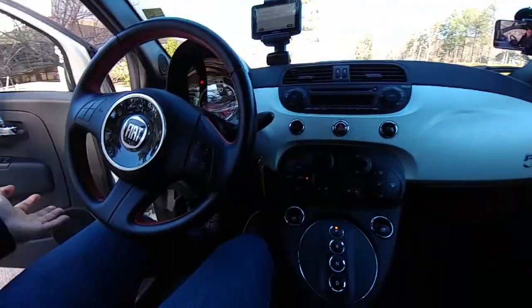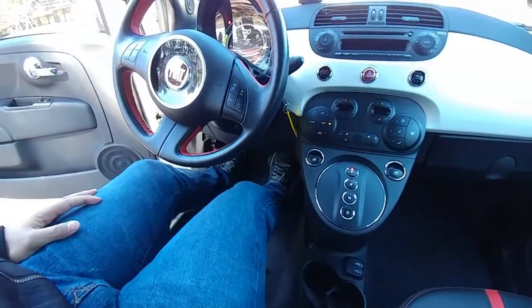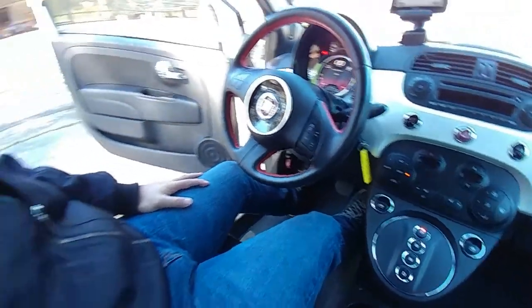Look at the room. I'm 6 foot tall, 230 pounds, and I have plenty of room, sitting stretched with my legs pretty stretched out. So pretty much very impressive room.